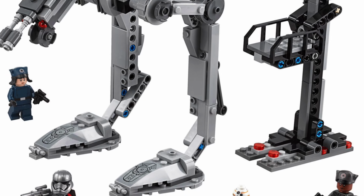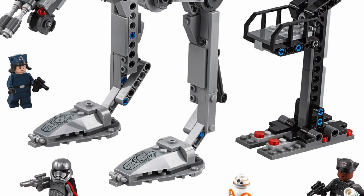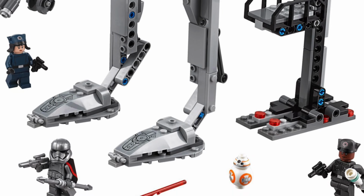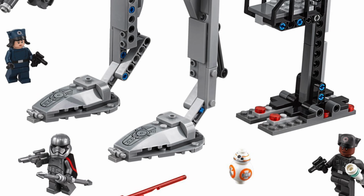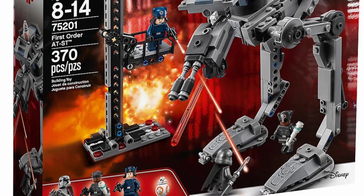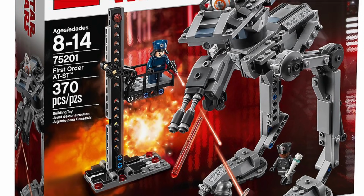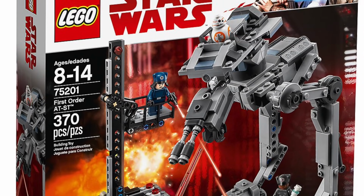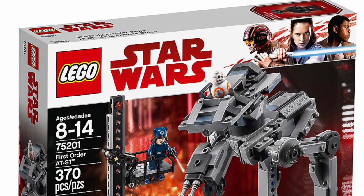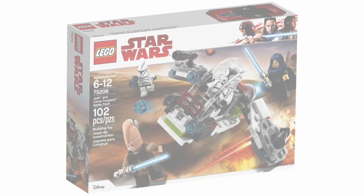It's got some of the worst figures I've seen. I did not want Finn and Rose in their First Order outfits. The Captain Phasma's nice. BB-8 you can't complain about, but those two figures really irked me. The little elevator thing is weird too, and then of course you have a headless ATST just to cap that all off. Okay, let's just get that one straight.